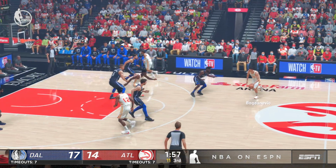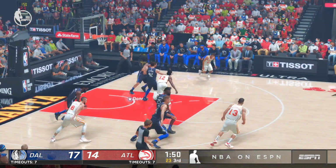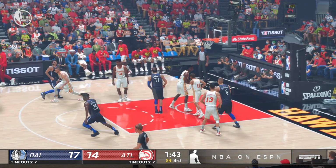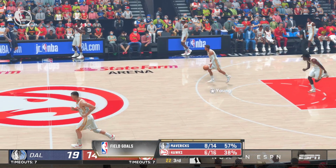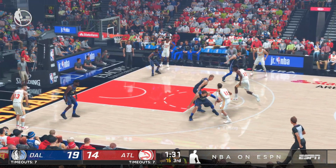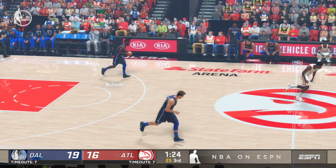Young passes to Bogdanovic. 6 to shoot. It's rebounded by Dallas. And Doncic, here we go. Yep, it counts. Doncic has got 8. Well, the main weapon in Doncic's attack, he really excels at finding lanes and then taking advantage of them. Gallinari finds Young. And it's good, 2 points. Sensational ball movement there. When you pass the ball like that, good things happen.